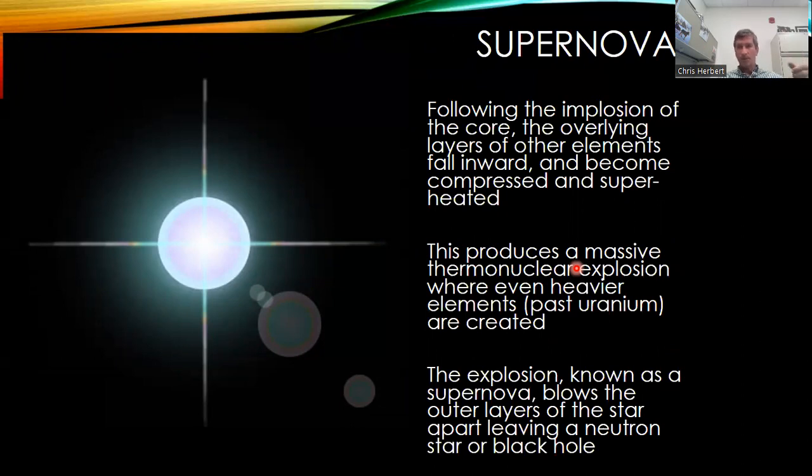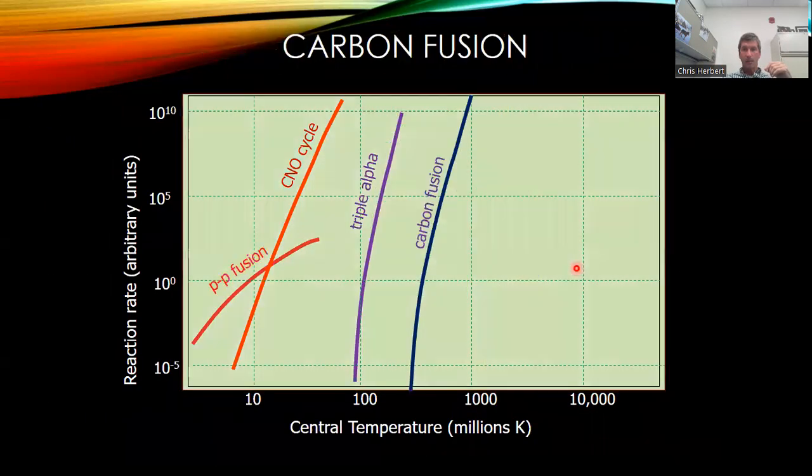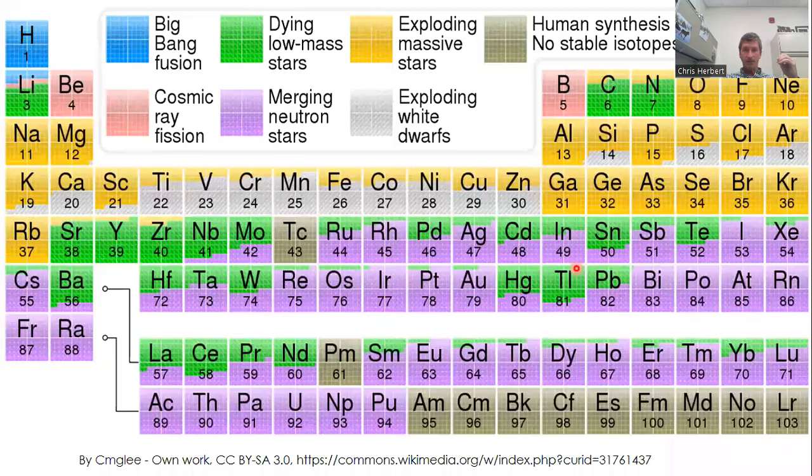So let's wind back a little bit, back to our little chart of elements. And we see here explosive massive stars. Where are the majority of the elements produced? Quite a bit of carbon, nitrogen, oxygen. All of these are being released from the center of the star. Take a look at this. The center of the star, and they're being blown out into space.